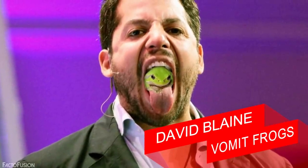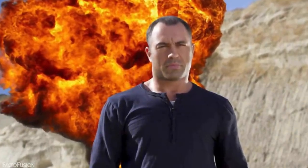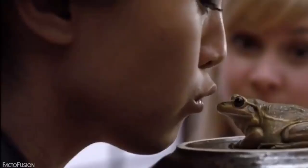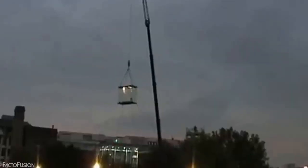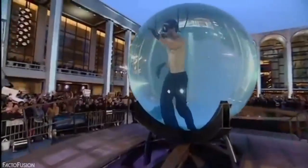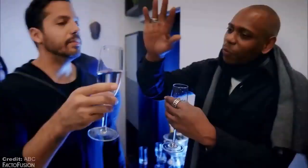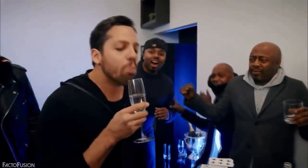At number 7, David Blaine Vomit Frogs. We have all seen Fear Factor shows in which people put all sorts of insects, spiders, and even frogs inside their mouth. But this trick is one notch higher. And if you're David Blaine, the man who's been buried alive, submerged in ice for days, and more famously suspended above London in a glass box for 44 days with absolutely no food, then there's got to be some extreme stuff. The magician once performed a trick in which he appears to vomit live frogs out of his mouth. And even after everyone sees that his mouth is completely empty, he just keeps on producing new frogs.